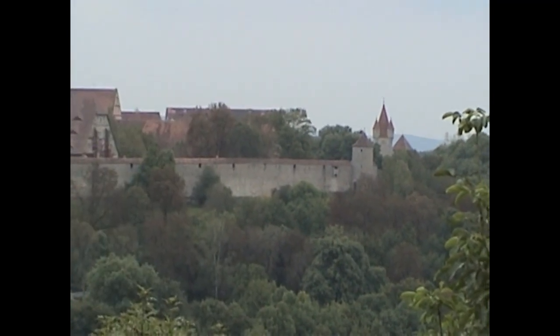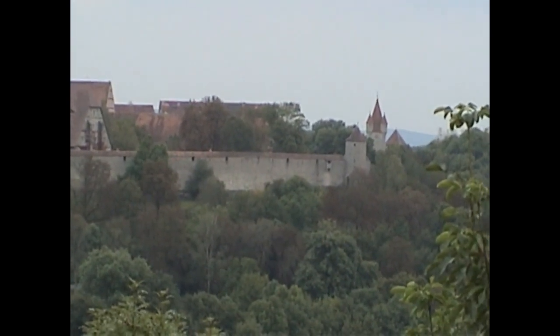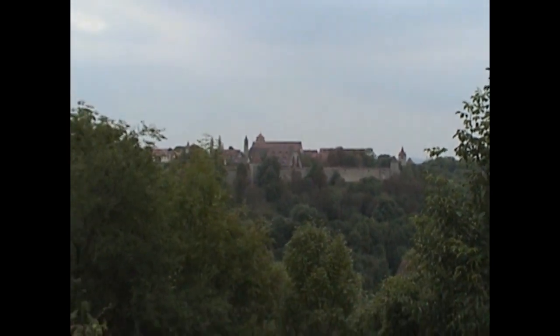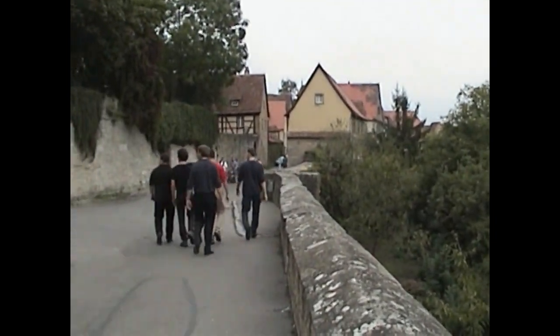It's getting a little hazy now, but no telling that we'll be able to come back and get this again. This is just a wraparound kind of a view of the city. Now we're in the trees, but this is where we are.